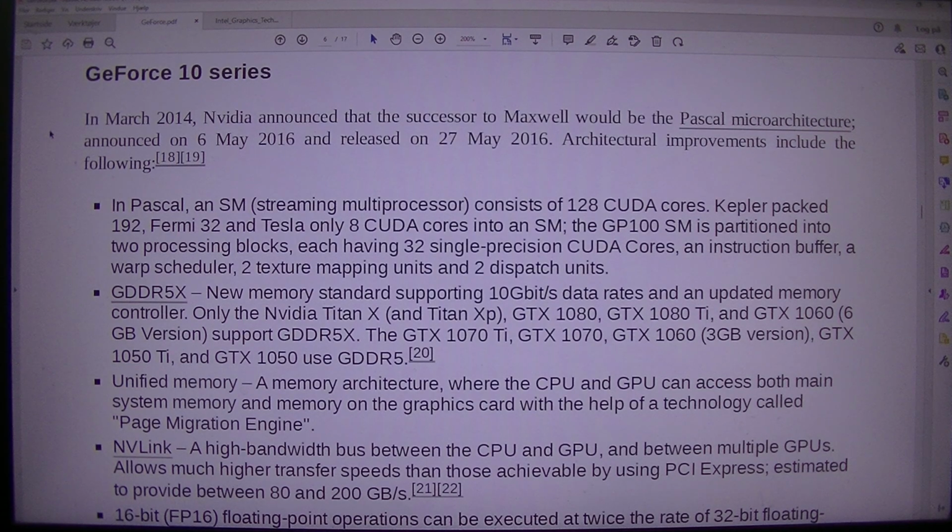GeForce 10 series. In March 2014, Nvidia announced that the successor to Maxwell would be the Pascal microarchitecture, announced on the 6th of May 2016 and released on the 27th of May 2016.